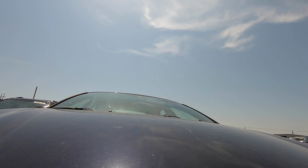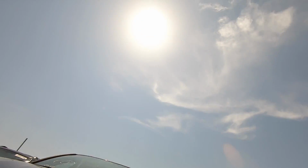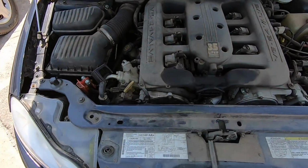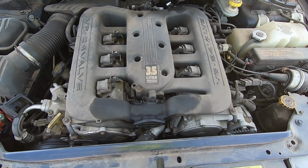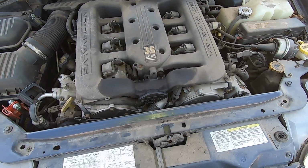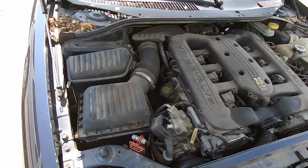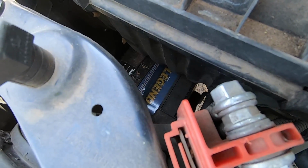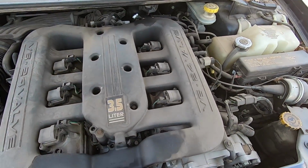Let's see if we can, first of all, find the hood release. I just hit myself in the head with my camera. Yeah, I literally just hit myself in the head with my own camera. And it does have the 3.5, so that's good. Now the transmissions in these things, you know, they weren't the best. But the 3.5 was a solid engine. The battery is way down there. Hopefully you can see way down at the bottom is where the battery is. We'll take a quick peek.